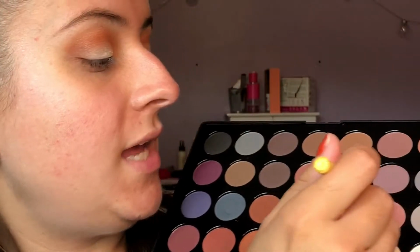So next I'm going to take these three shades, or four, I can't count, and run these along the lower lash line just to really complete the look. I'm not going to do any wing eyeliner because I'm so not in the mood to do that today. If I mess it up, I'm just going to get really upset, and I don't want to deal.